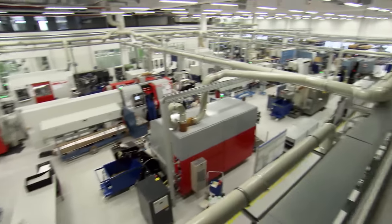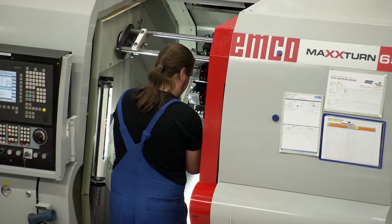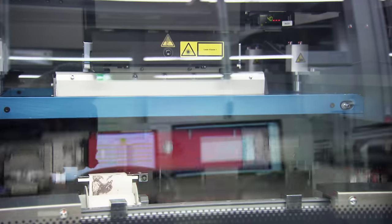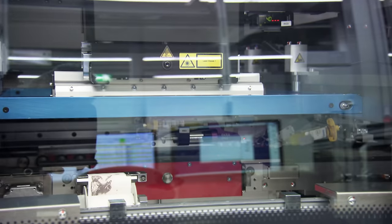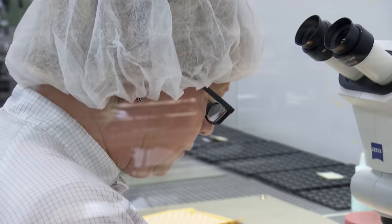This morning, the company are making a shotgun mic, so-called because it looks a bit like a gun barrel. Used by TV and filmmakers, it's designed to pick out sounds from hundreds of meters away. The process begins behind the glass in this dust-free clean room.